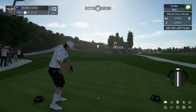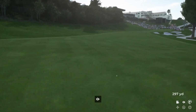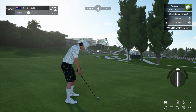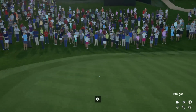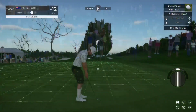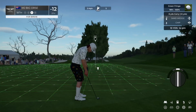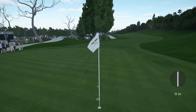Well, it's come down to this, the final hole. Welcome to the 18th. Oh, that's a high caliber shot. Playing this shot from about 170 yards out. Woo, back there, horsey. Getting ready to play their third. Ooh, wouldn't that have been nice?